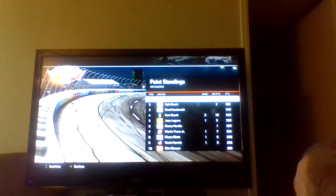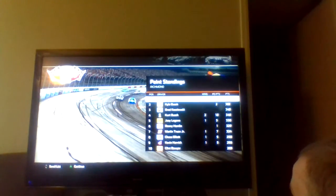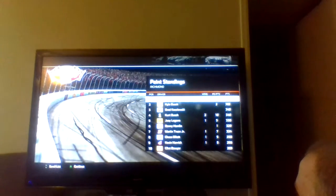So you see playoff standings. Sorry, point standings. Bowman still sits on top. You got Kevin Harvick joining the show in 9th. So drivers with wins are automatically in. So it would be Bowman, Busch, Logano, Truex, Chase Elliott, and Kevin Harvick with wins. They would all be in the playoffs as of right now.